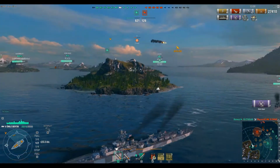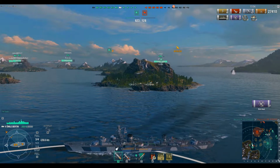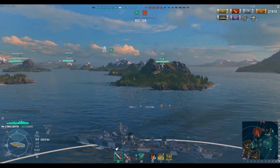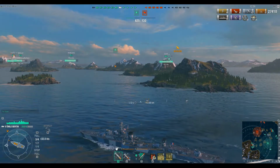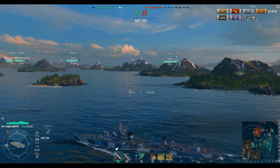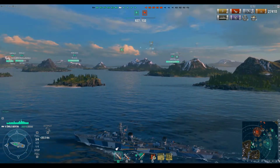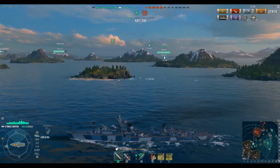And as I say, it's one of my favourite little boats. It's a really nice boat to play around with. And that's because it's very fast. It's relatively sneaky. It's almost like an overly large destroyer. It's a bit like the British ships, but it doesn't have smoke, things like that. The big thing for her is her guns.